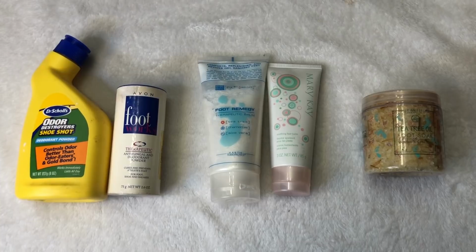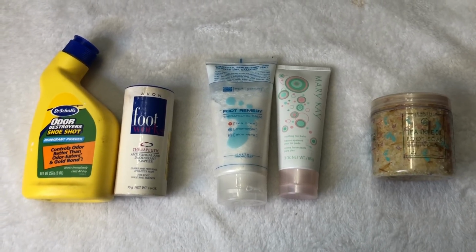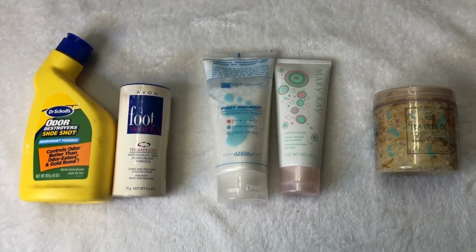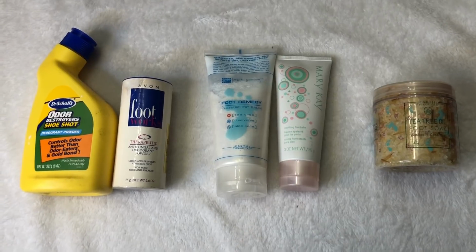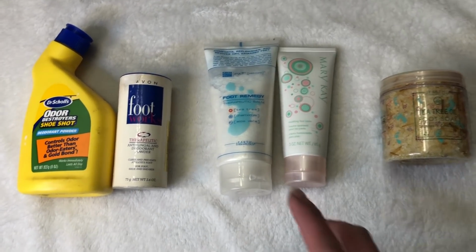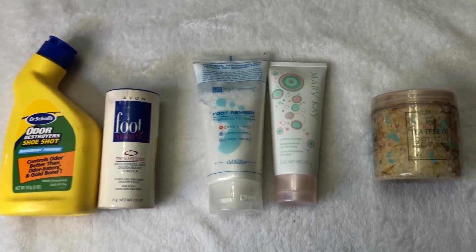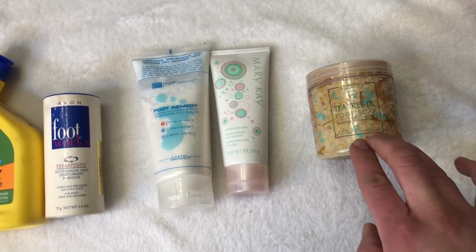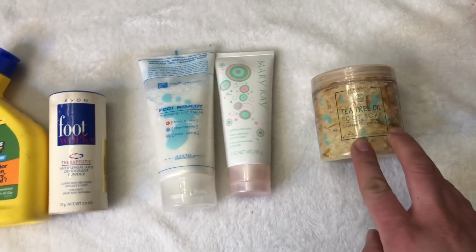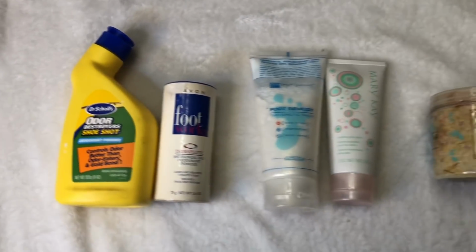Okay, up next is my foot care inventory. I don't want to have a foot care inventory, but somehow I have one. And I had 7 last year, and I am down to 5, so it has gone down. I finished 1 foot powder and 1 foot lotion in the past year, so I'm left with one of these foot soak things, 2 more lotions, and 2 more powders.